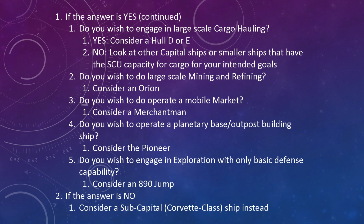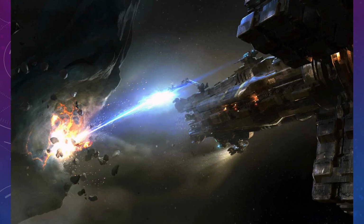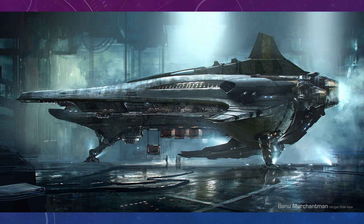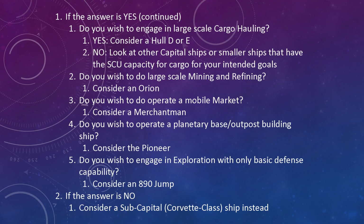The next question is, do you wish to do large-scale mining and refining? If so, there's only one ship for it, it's the Orion. Do you wish to operate a mobile market? If that's the case, you need to consider a Merchantman or a Kraken Privateer. I forgot to put it in here, but it also has a mobile market. It has shops.